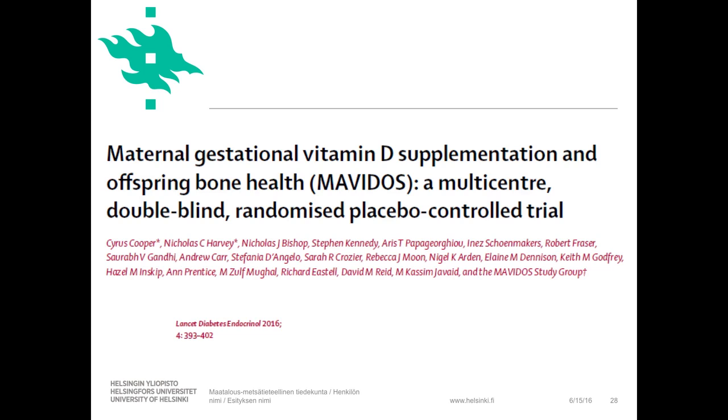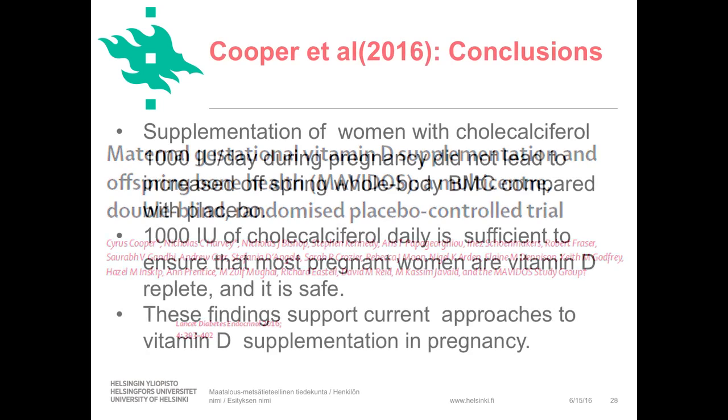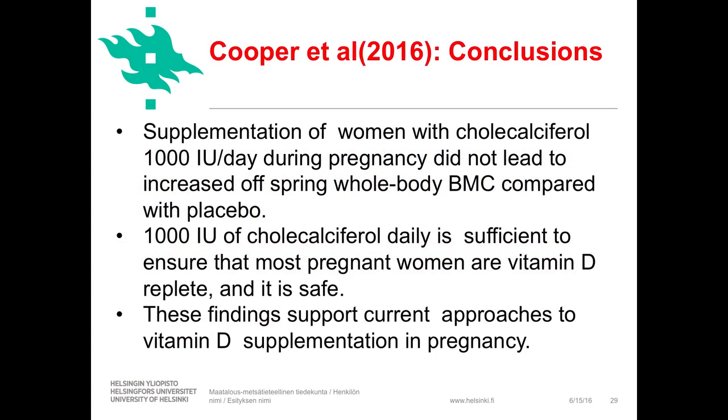And one of these is the MAVIDOS study, and this was published quite recently, a few weeks ago. And they conclude that supplementation of women with 1,000 units vitamin D during pregnancy doesn't increase the whole body BMC of the child compared to placebo. So supplementation with 1,000 units doesn't have an effect. But it's sufficient to ensure that the pregnant women are replete and it's safe. So they say that these findings support current approaches to vitamin D supplementation in pregnancy.